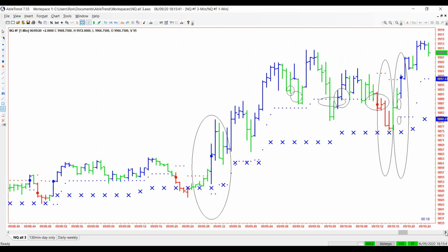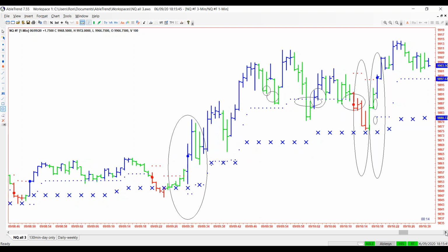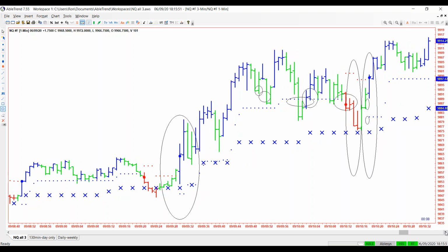Let's see how we did. Going up, looking good. Now it's pulling back. It's okay. We're not looking for 2 green bars until we're 10 points in profit. We couldn't care less. Look at the dots. Just stay above the dots. That's our safe zone. Everybody who doesn't have AbleTrend would have gotten nervous. Oh, it just pulled back 10 points. I better get out. I'm almost back to even.